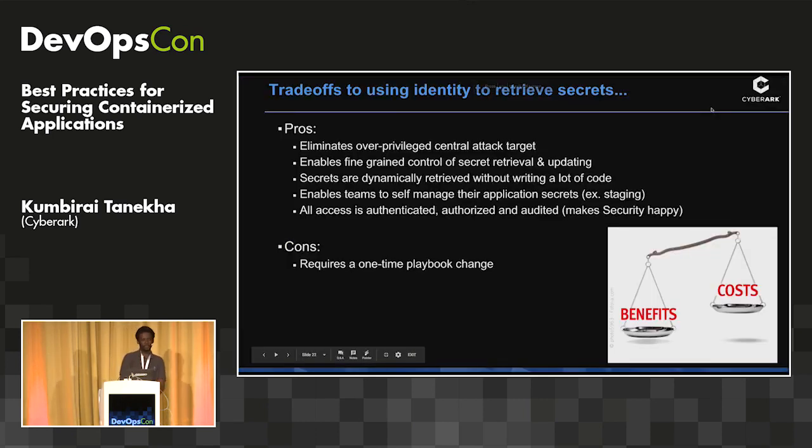Great. So what are the trade-offs of using identity to retrieve secrets, especially within the context of Conjur? I think the pros really mean that you get to eliminate overprivilege, right? You don't have a central attack target anymore. You have very fine-grained control of secret retrieval and updating, and kind of dictating your security rules.